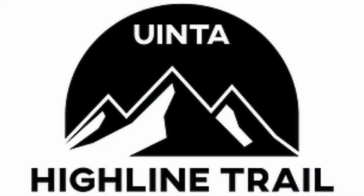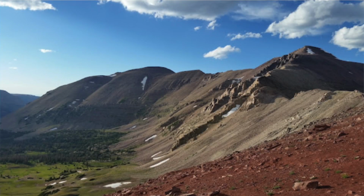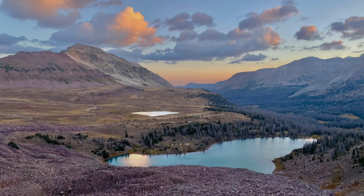Now, Dillion is an ultralight backpacker who lives in Utah, and he designed this backpack to go on the Uinta Highline Trail. Uinta is a 6-day hike without any resupplies, and there's a super long carry without any water. So that ultralight guy designed this backpack to carry a little bit more weight.